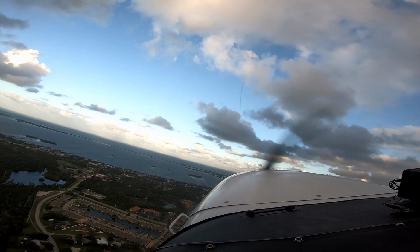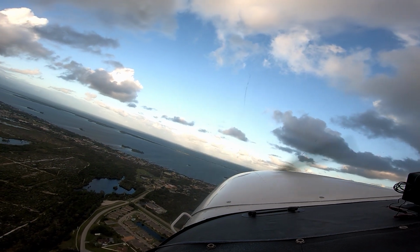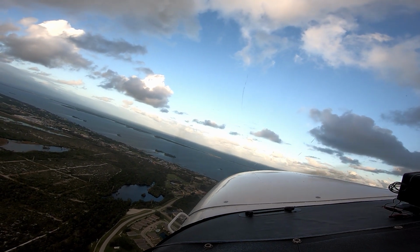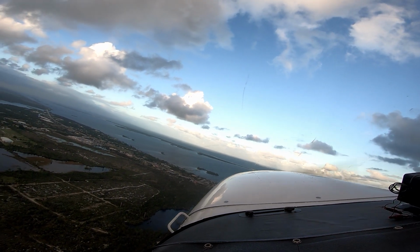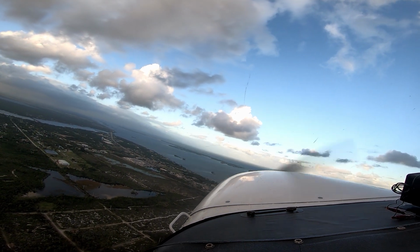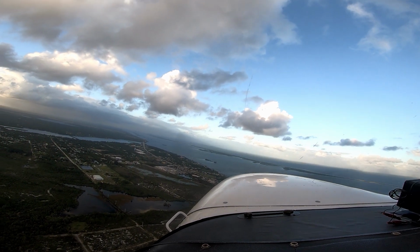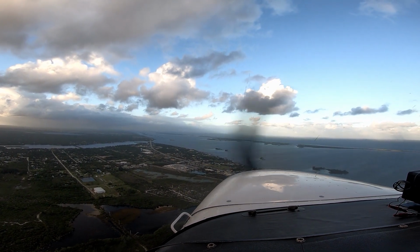Below pattern altitude, turning left, clear left. Also clear right. And boom, there's South Peak. Tapping into the wind.